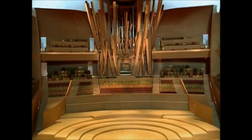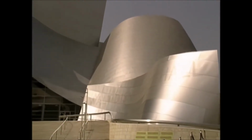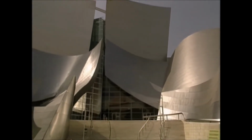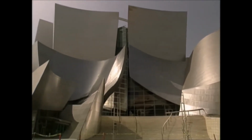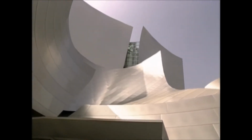Walt Disney Concert Hall opened on October 23, 2003 in Los Angeles. It was lauded in the world's press as one of the most beautiful, dramatic, and innovative structures ever built. The new Disney Concert Hall in LA is truly a modern architectural masterpiece in the sense it's a very free-form structure whose skin is stainless steel.